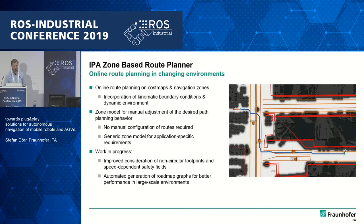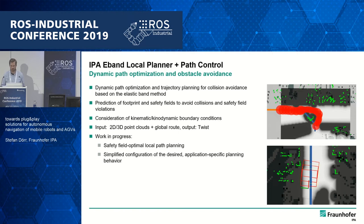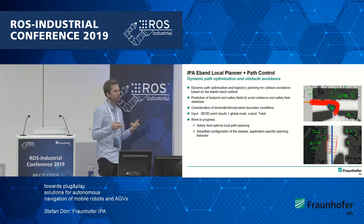I'm skipping the global route planner because I think it's comparable to other approaches. If you want to know more about it, please contact me afterwards. Then come to our dynamic path optimization and obstacle avoidance. Here we are using an elastic band approach for adjusting the global path to dynamic obstacles.